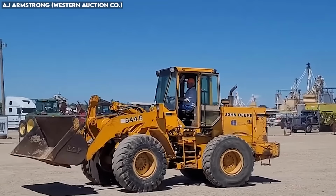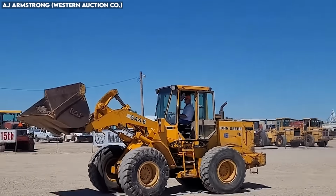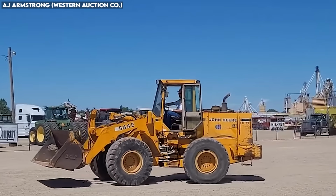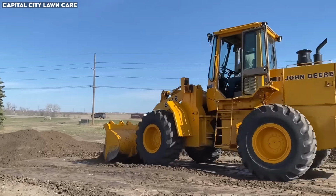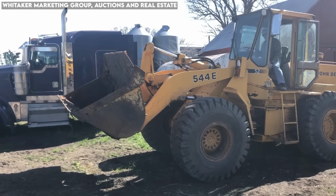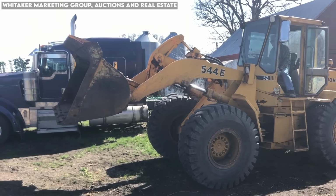Even today, many farms across the U.S. keep their 544Es because newer computerized loaders struggle in dusty barns and remote fields where moisture and rough terrain cause sensor failures. The 544E is a perfect example of how well-built, simple engineering creates machines that last generations. It wasn't just a loader, it became a trusted member of the farm or construction crew.